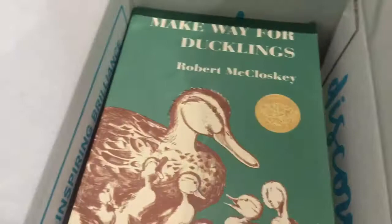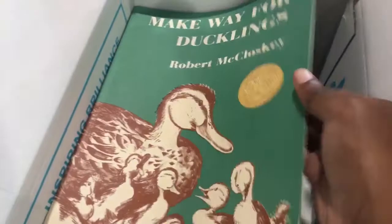K-12 World, Animals Around the World. I love K-12, guys. It's going to make you smarty, poppy. Make Way for Ducklings. Oh, I like that. Yeah, K-12 World, Amazing Places. K-12 Read Aloud Treasury. We have so many fun books to read. K-12 All About Me, and you can put a picture of you there.